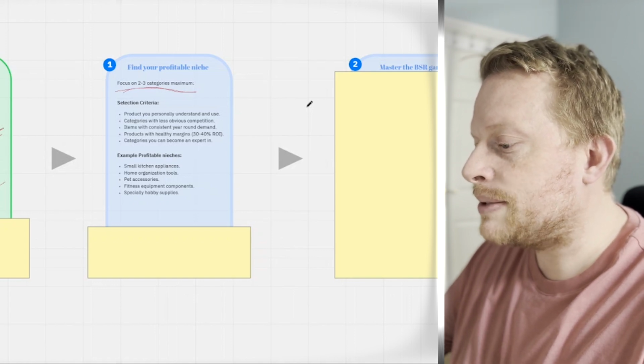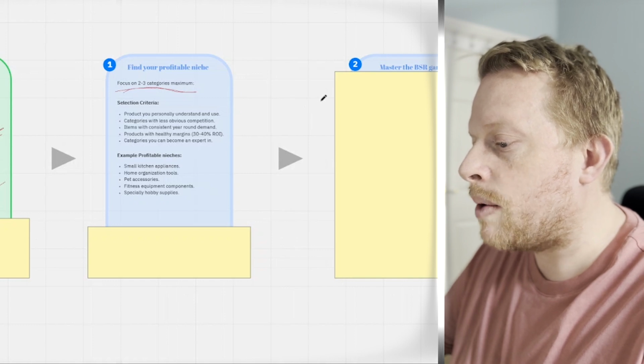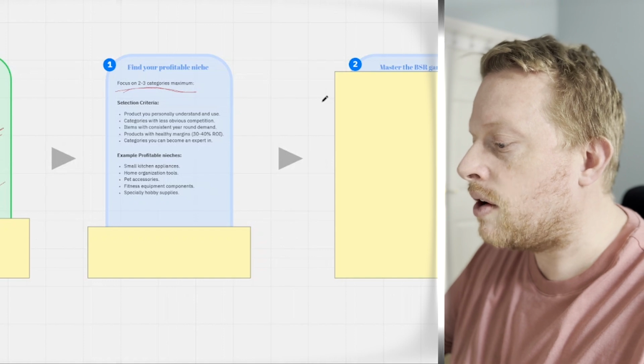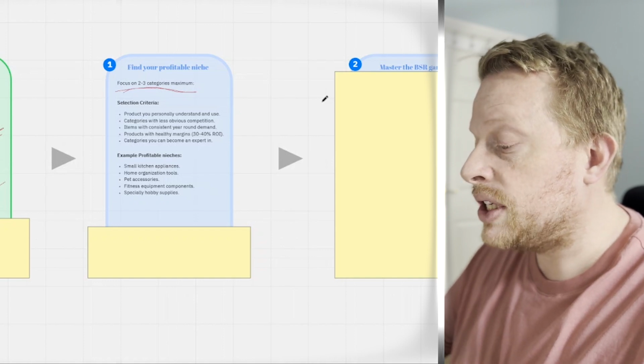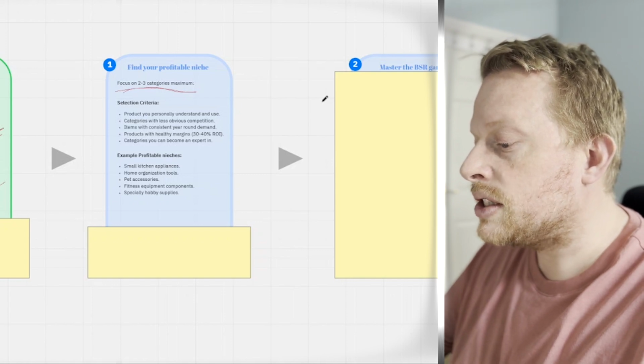I became an expert in spotting deals in these niches because I knew what sold well and what didn't. For example, I noticed that small kitchen appliances consistently had higher margins and less competition than electronics or toys. By focusing just on this niche, I was able to identify profitable products much faster and make much better buying decisions.